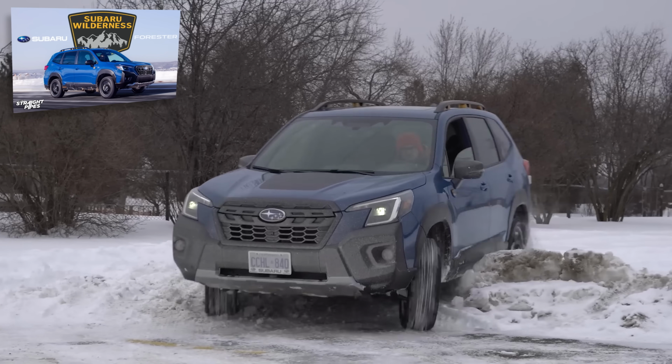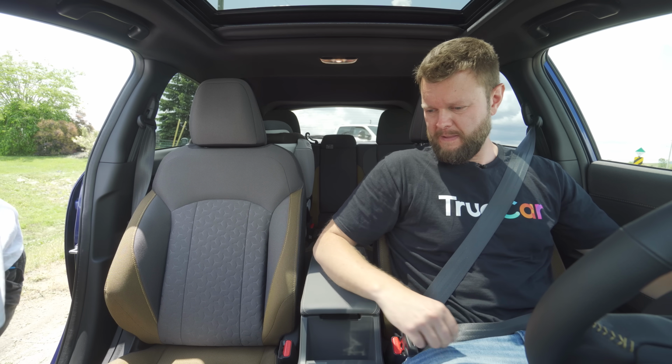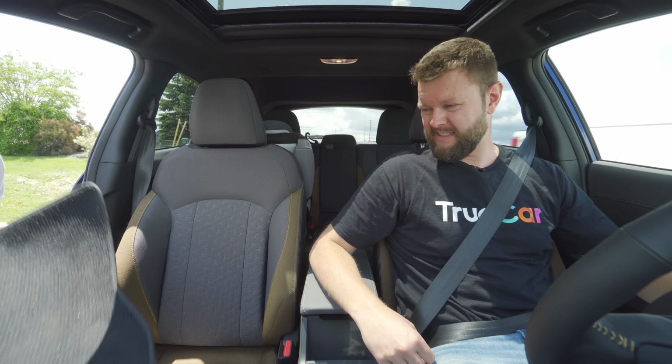Okay. I guess it's my turn to drive. Dude, you got the floor mats all sandy. Yeah, so? It's an off-road vehicle. Oh yeah, you probably want to get a TuxMat for this.